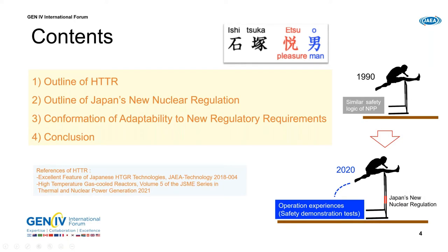Okay, this is the content of my presentation. I will talk about the outline of HTTR, maybe the most important thing we must know about HTTR before my presentation. The next one is the Japanese nuclear regulation, which I will briefly introduce. And number three is the main part of my talk: adaptability to the new regulation requirements.